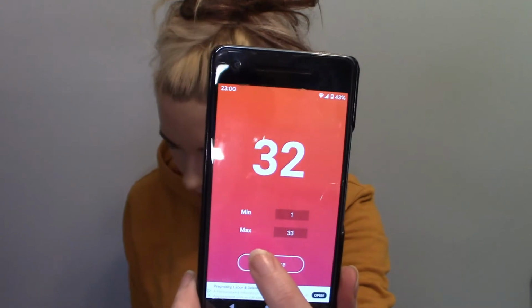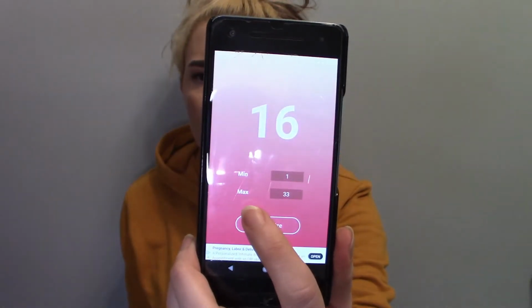32 and 16. Okay, so 28, 3, 32, and 16. Those are our 4 palettes.